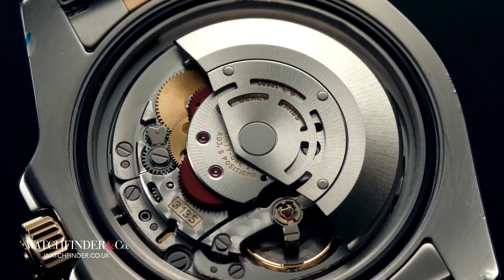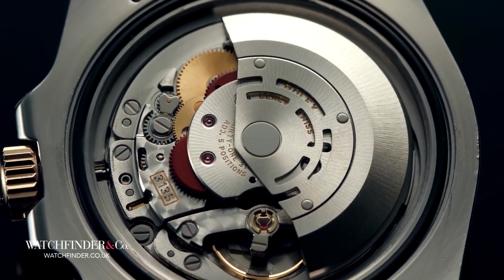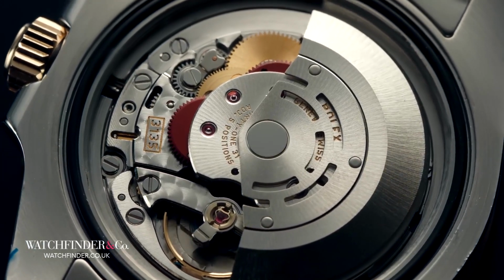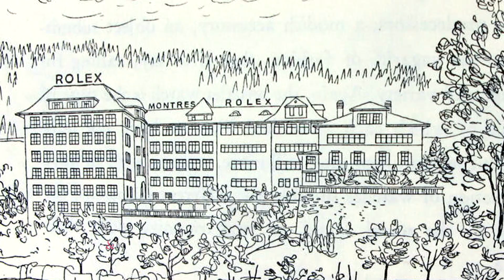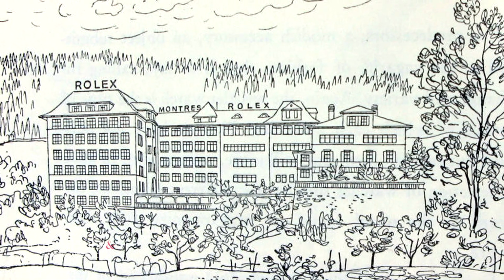With no manpower and no investment, founder Hans Wilsdorf had to pursue a different route: third-party suppliers. By carefully selecting companies that could make its cases, bracelets, dials, and movements, and marketing them as their own, by literally replacing the supplier's branding on images of their factories with Rolex branding, Rolex could very quickly pretend to be as big as Omega. And it worked.